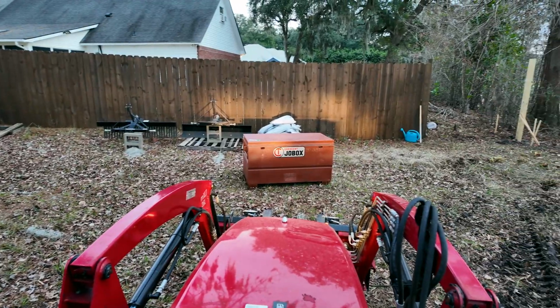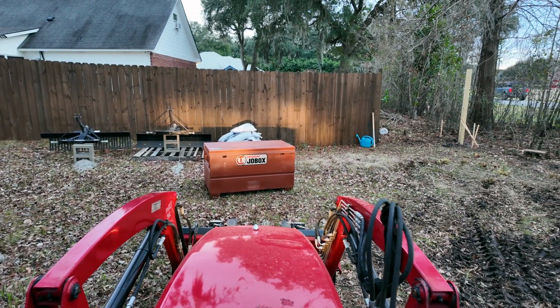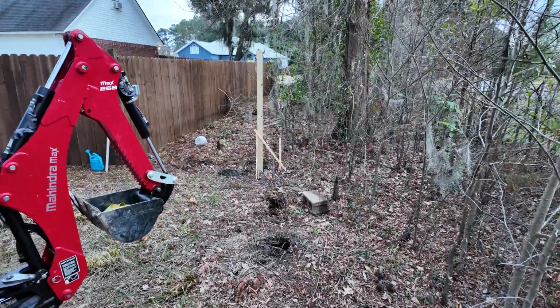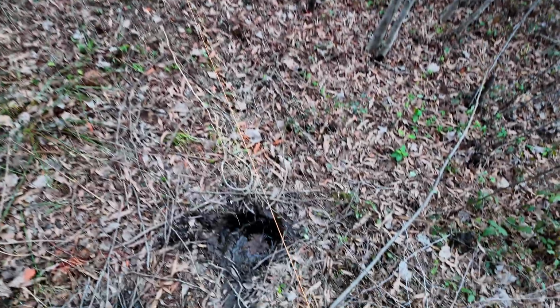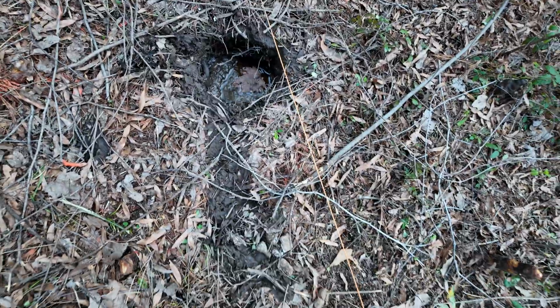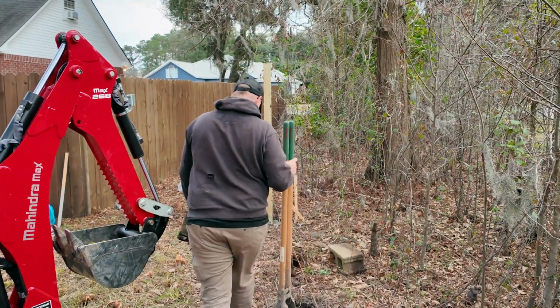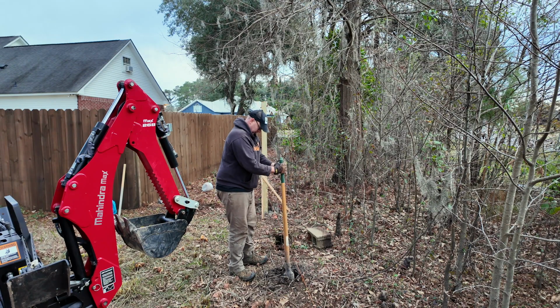So we got our first post started, and I'm actually going to dig some holes out. All right guys, these holes are full of water because we are so low to the water table here. I'm going to show you guys a couple of ways of doing this. One way you can dig out a hole is with a post hole digger.